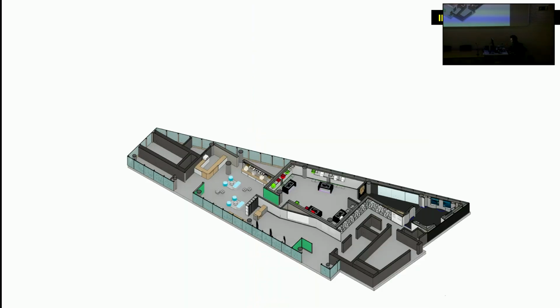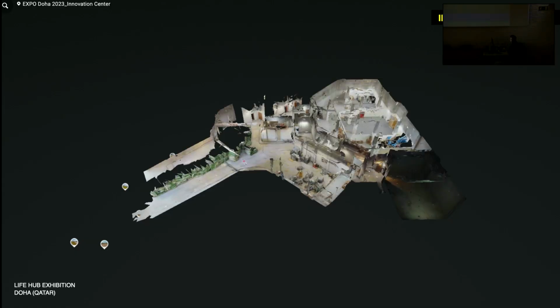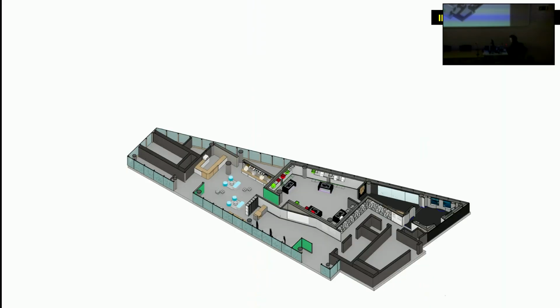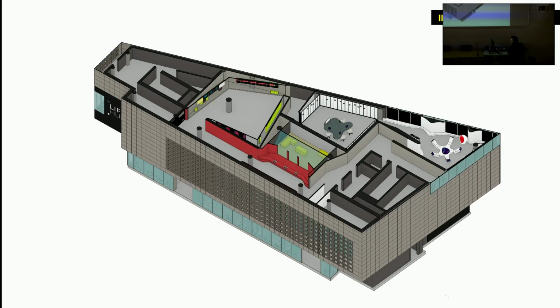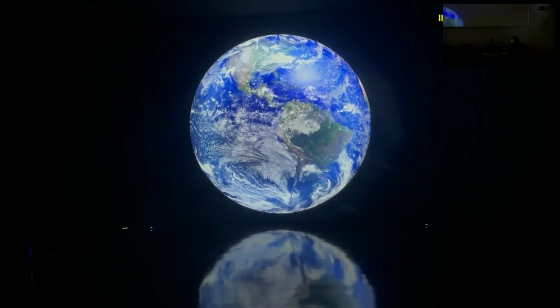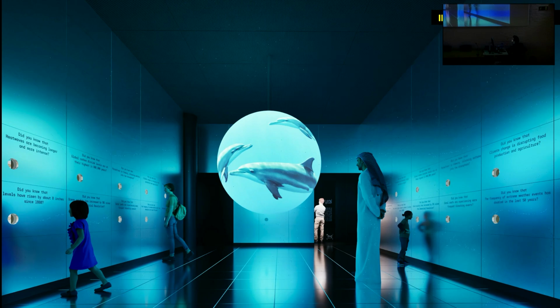So we create all the model like this. We use a lot of Matterport to create point clouds, and then we translate to a model. In this case, in Rhino, we clean all the meshes to have an accurate measurement of the spaces. This is the first floor, the second floor, third floor. This is the axis of the exhibition right now. This is going to be an upgrade of all the space.